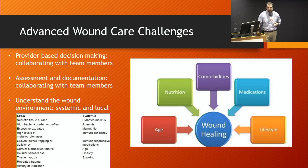But kind of a summary statement of the challenges of wound care. A lot of factors play into it. A lot of what we can do is prevention. Just be ahead of the curve and not be trying to catch up after we have a stage 3 or stage 4 pressure ulcer.